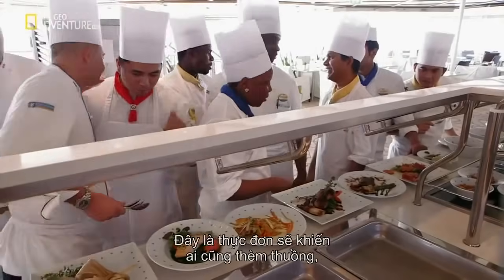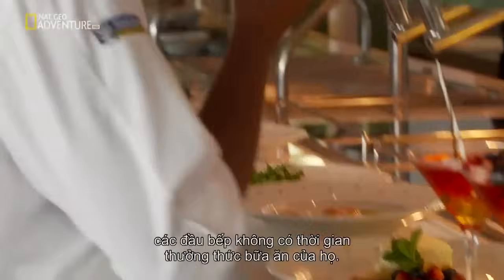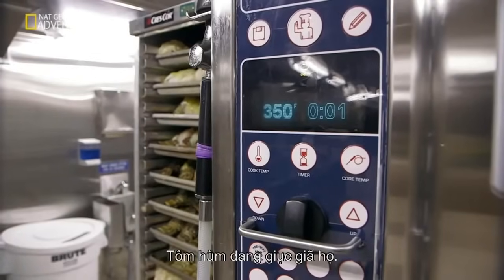It's a menu that would make any mouth water. But unlike the passengers, the chefs don't have time to savor their meal. It's judge and go. The lobsters are calling.